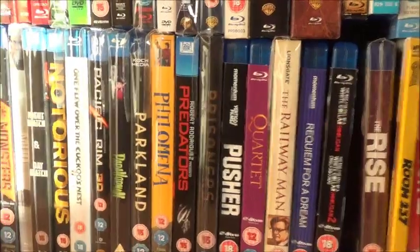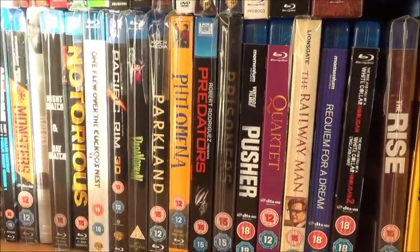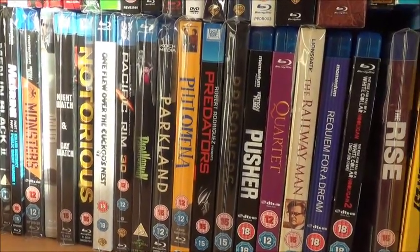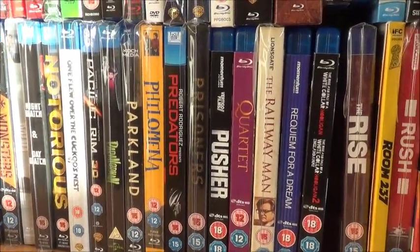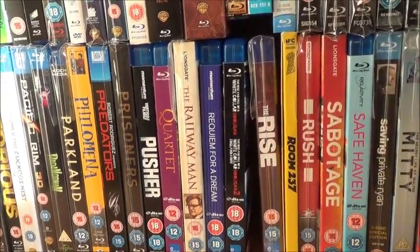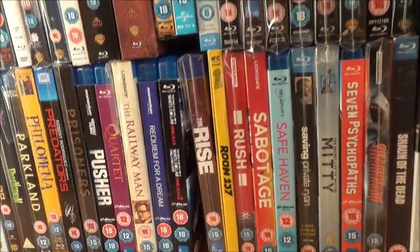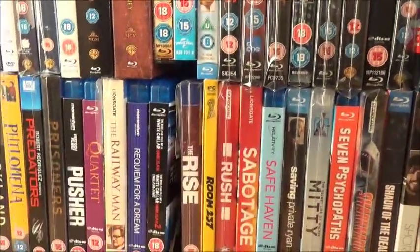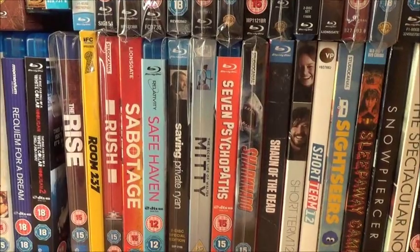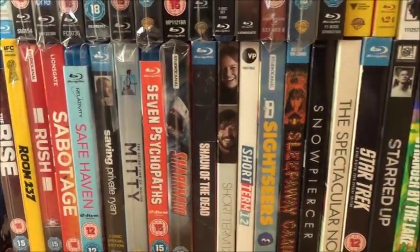Pacific Rim, ParaNorman. I still can't decide whether ParaNorman is my favourite animated film of all time. It might be, but it definitely is one of them. Yeah, Predators, Prisoners, Pusher, Quartet. Obviously these are in alphabetical order. There must be one miss. Oh, it has to be Rise of the Planet of the Apes, which again is downstairs.